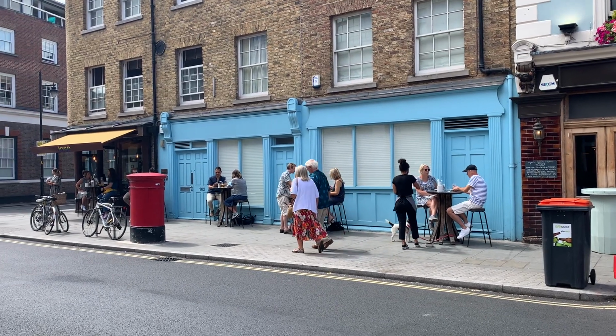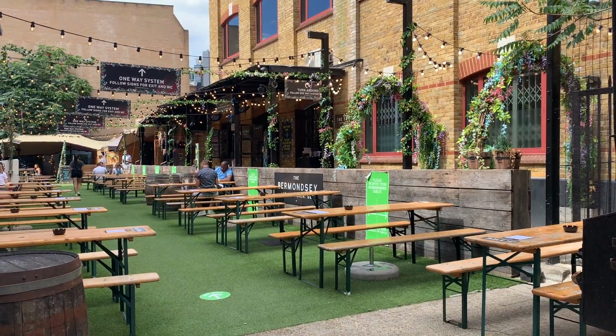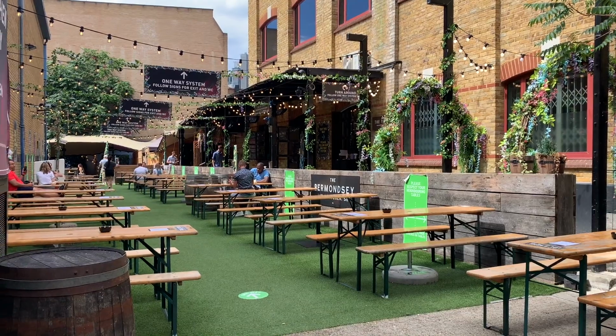Your next stop is Bermondsey Street. This long road is packed with restaurants, cafes, shops, and pubs. It's a great place to wander and soak up the local scene.